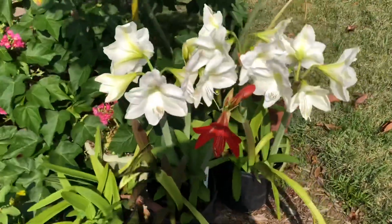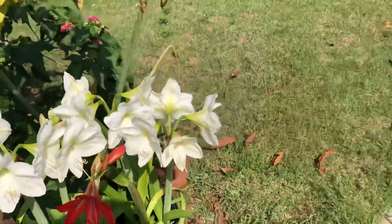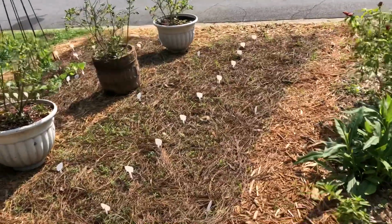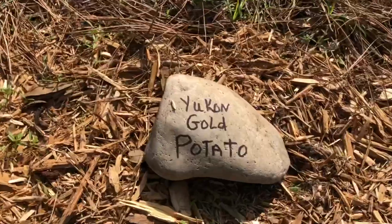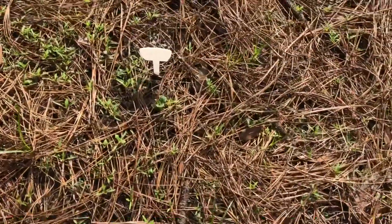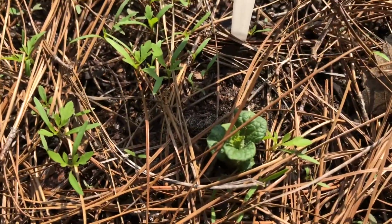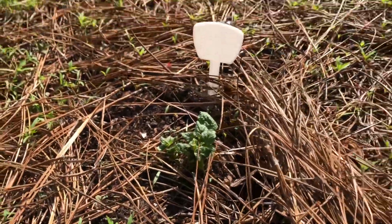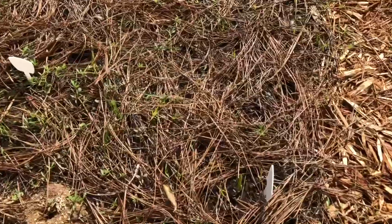Look, more white amaryllis and a red one tucked in there. That'll be a nice red and white combination. But I wanted to show you, I just took rocks and a Sharpie and put a label as to what these things are. But look, I've got little potatoes. They're starting to grow. There's another one right there. So the potatoes are growing. I was so excited, I'm such a geek.